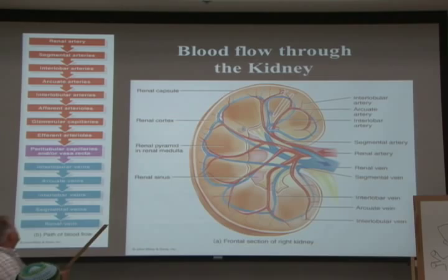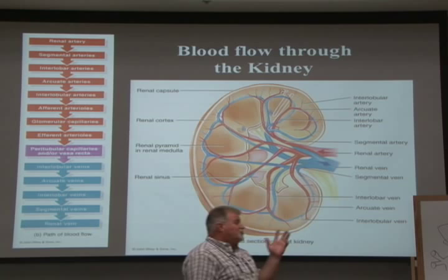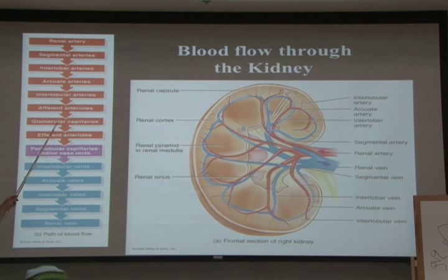So the glomerular capillary is where we filter blood. The peritubular capillaries are where we recollect things our body wants to keep. For example, water, sugar, amino acids, things that we don't want to lose in our urine because we want to retain them. So we have to have two capillary beds: one that acts as the filter, and one that allows us to recollect things that we don't want to lose from our filter system.